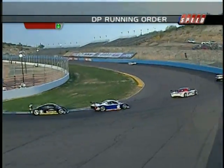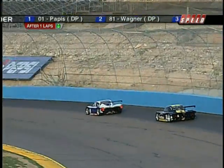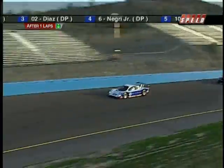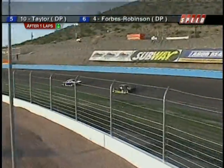Black and yellow car, those very familiar coloring now. The SunTrust Pontiac Riley Taylor, top 5, following Negri. Working way forward, Diaz in a very strong third spot at the moment. And Wagner chasing our race leader, Max Pappas.